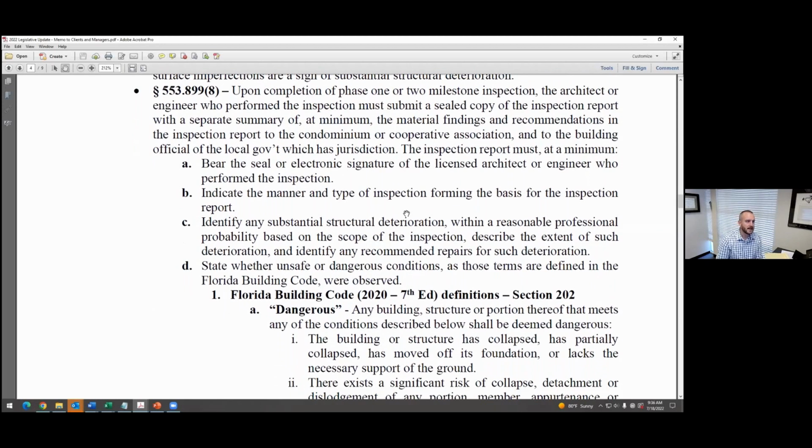indicate the manner and type of inspection forming the basis for the inspection report, identify any substantial structural deterioration within a reasonable professional probability based upon the scope of the inspection. And then you have to describe the extent of such deterioration and identify any recommended repairs for such deterioration. And then state whether unsafe or dangerous conditions, as those terms are defined in the Florida Building Code, were observed.